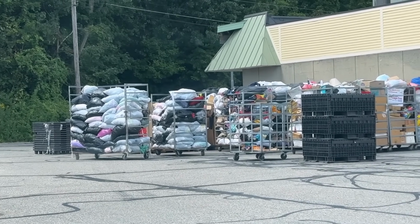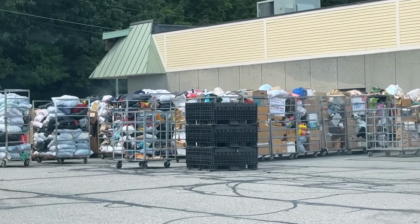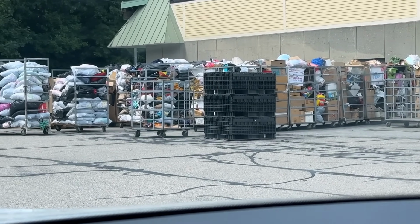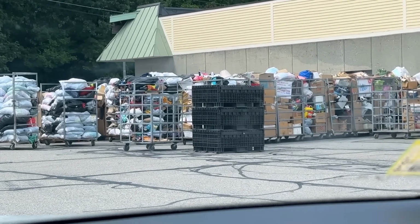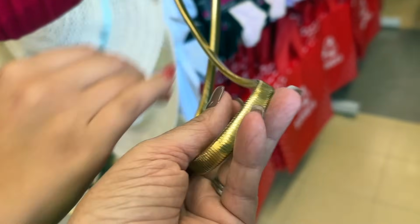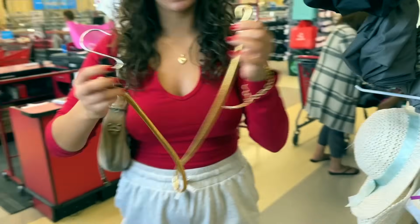Look at all of these donations at Savers. This is just all sitting outside. I'm about to donate a bunch of stuff too because I cleared out some of my mom's basement. But this is just crazy. They're going to tell me that I'm not gold because I only buy anything that's gold. I'm here with Angie again. Last time we could not find any belts.